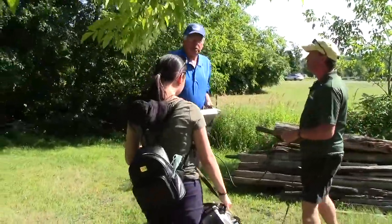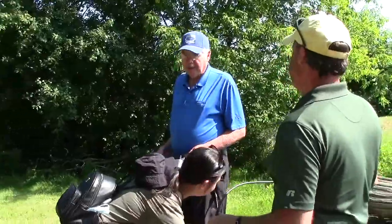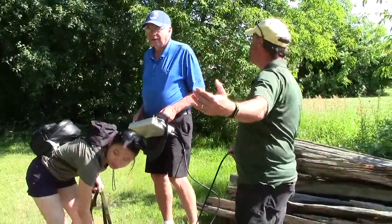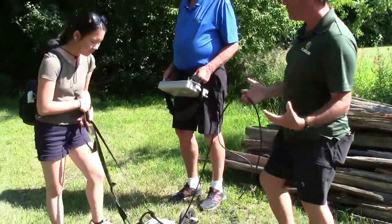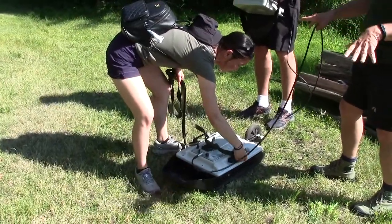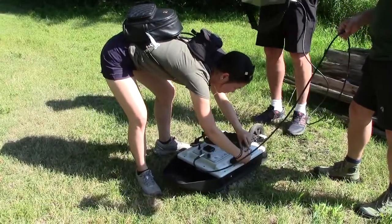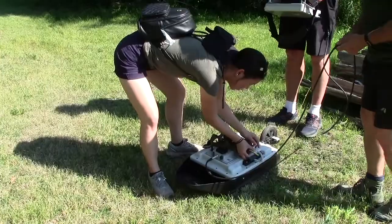So are the trees a problem in your research? Maybe. Like this cluster here. Well, first of all, one of the problems is we can't actually get there. The other thing is that the root systems will often disturb the sediments. So we'll see roots that could go down, but we can start to look at the areas around it and start to put together a map of what may or may not be there.